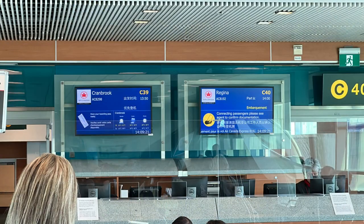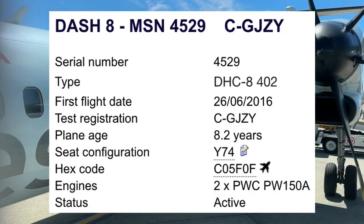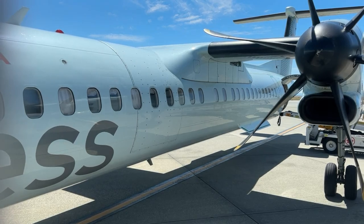Welcome to gate C39, where we'll find Charlie Golf Juliet Zulu Yankee, a 7-year-old Air Canada Dash 8 Q400 operated by Jazz Aviation. It's time to get on board and see what Air Canada's Dash 8 is all about, everybody. Let's go ahead and do this.